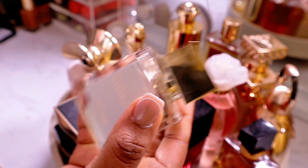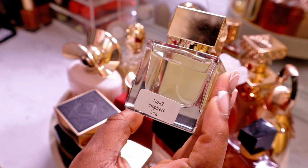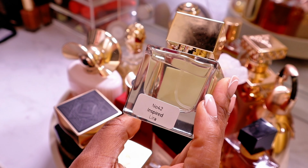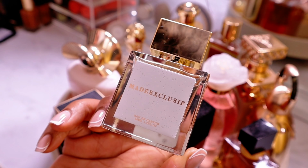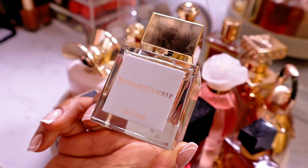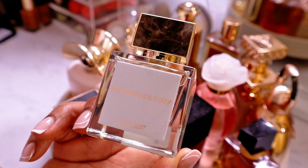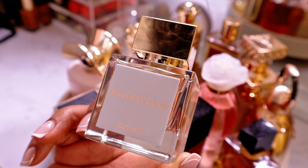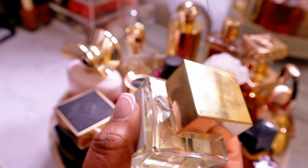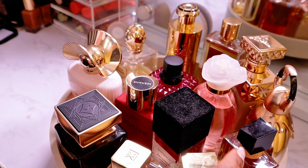And then I picked one of the made exclusive fragrances. This is number 42, which is inspired by Lyra. So again, lemon pound cake, gorgeousness. And yeah, this is going to be a great work from home, great bedtime, great cozy, date night even type of fragrance, because my husband really loves this one on me, especially as it's getting warmer. I feel like it's going to be a really nice fragrance to transition into.